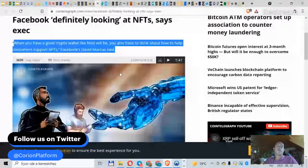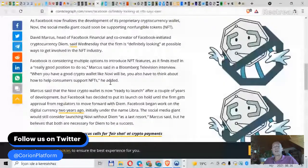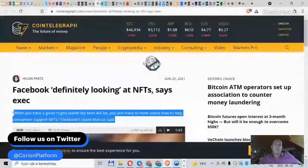So Facebook will launch their wallet, Novi, and their Diem. Diem is their stable coins, and also they will provide access to other crypto assets, and they want to jump in the NFT craziness. So I'm sure that almost all the major companies and all the social media platforms and all e-commerce will be in NFTs. And as they will be in NFTs, they will be in crypto, because NFTs are crypto assets on the blockchain. Okay, so that's huge for Novi and Libra.